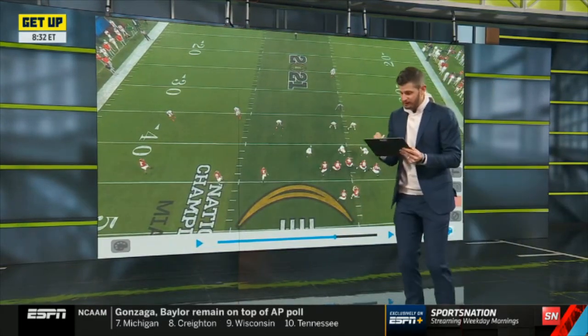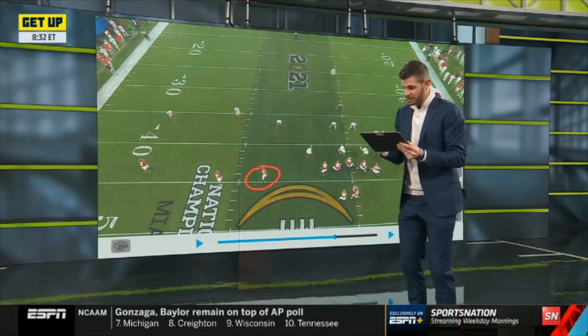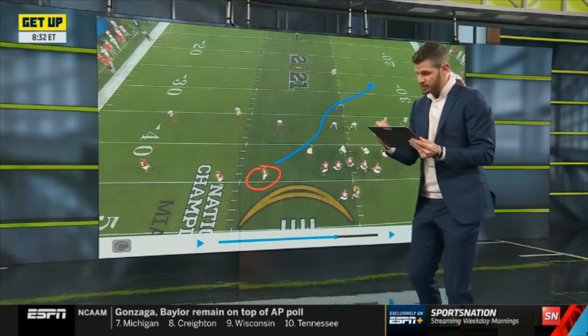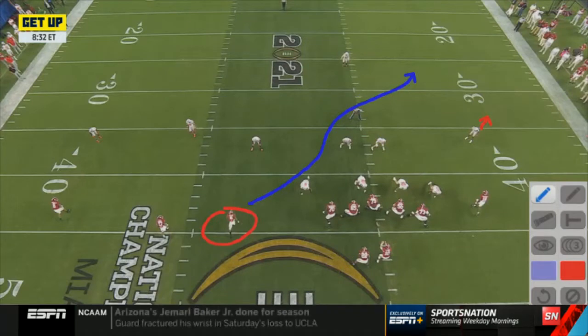But this is one of my favorite plays. Okay, this is Devontae Smith. He's at number 3, and he's going to be running this crossing seam, okay? This is going to attack a cover 3 defense where this defender, a third. Now, why they have the linebacker covering him, that's a different conversation, everybody, okay? We'll get to that at a different point.